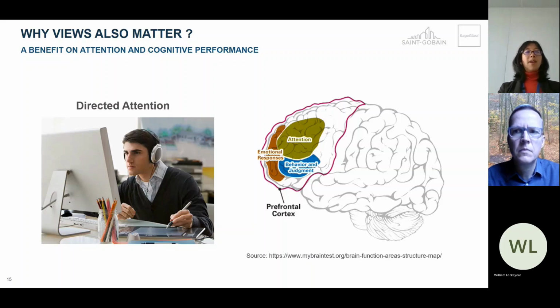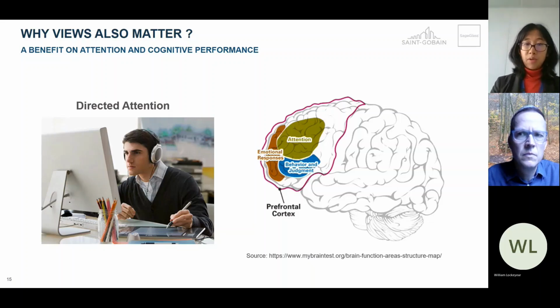We are said to have within the human mind two types of attention. The first type is directed attention, or sustained attention. It's this key mental resource that we need to stay focused on a specific task during a long period of time while inhibiting all external and internal stimuli or distractions. It relies on the higher-level region of the brain, the prefrontal cortex, which controls all executive function, including attention, but also emotional response and behavior control. And we use this type of attention every day to solve problems, to carry out plans, to make decisions, and so on.